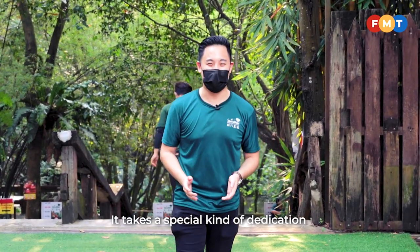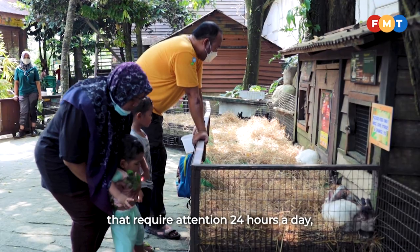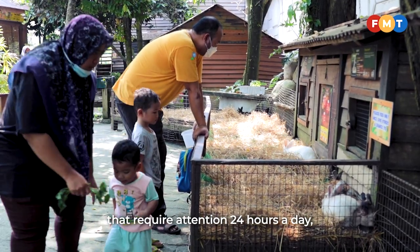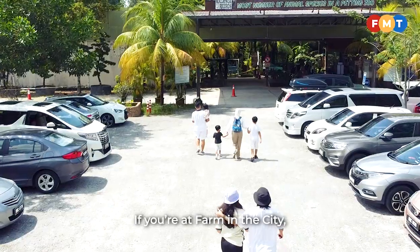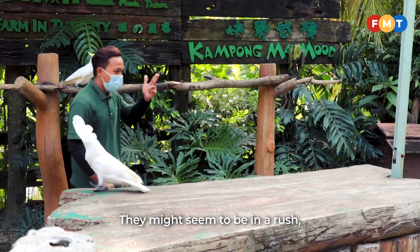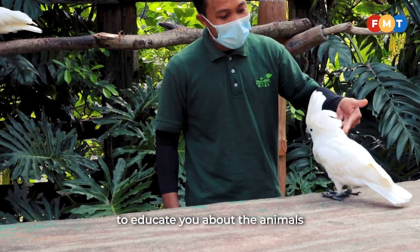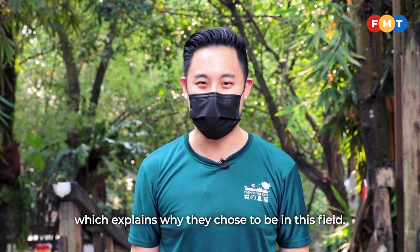It takes a special kind of dedication to provide care to captive animals that require attention 24 hours a day, 365 days a year, come rain or shine. If you're at Farm in the City, stop to talk to a zookeeper. They might seem to be in a rush, but they're more than willing to educate you about the animals, which explains why they chose to be in this field. Samuel Chua for FMT News.